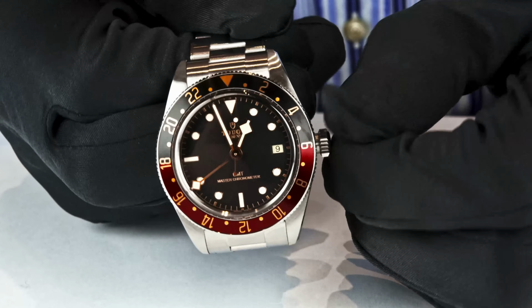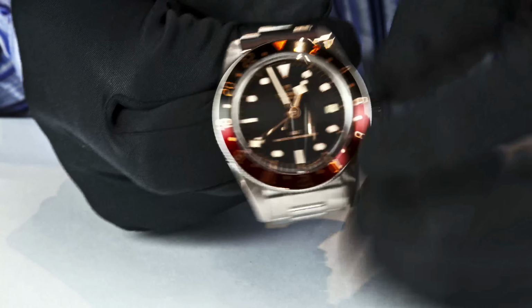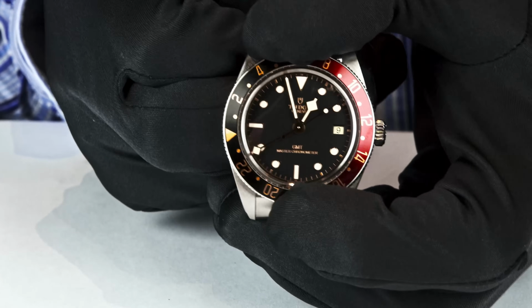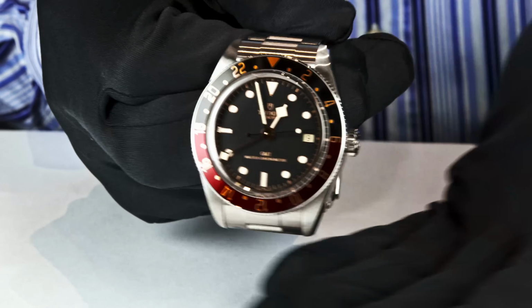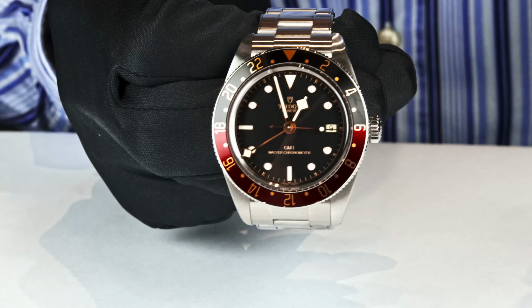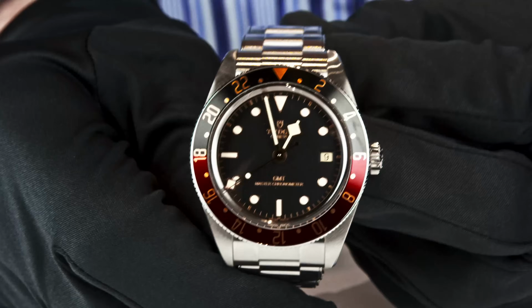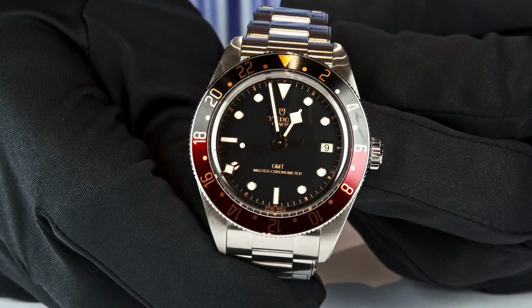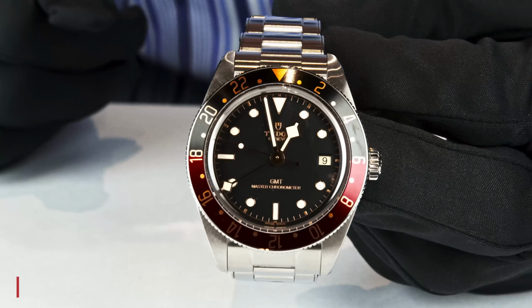The bezel, you can in theory also do a third time setting if you want by using the bezel, which turns in both directions. So the watch is really a fully functional GMT, cleverly done, and on top Master Chronometer certified. If you plan to take the watch on your vacation or for swimming, even diving, the water resistance of the case is 200 meters or 660 feet, so more than enough.